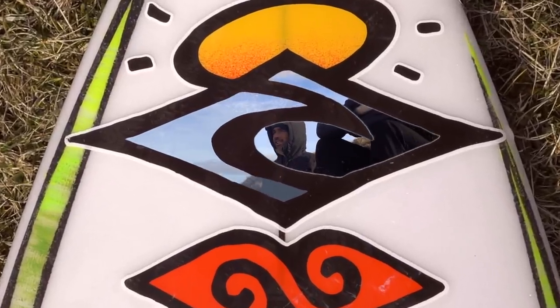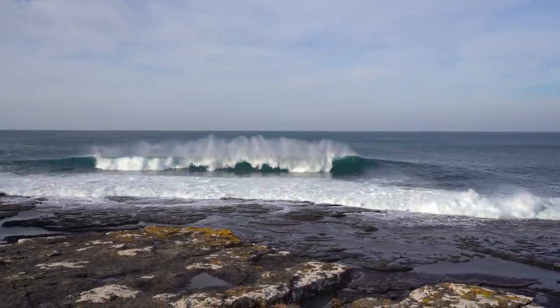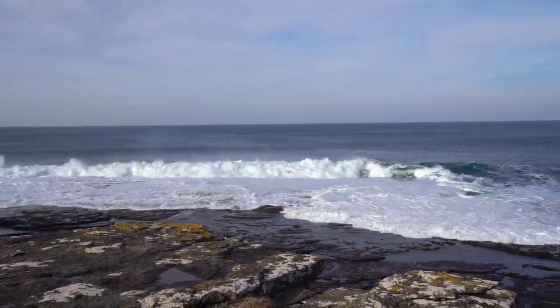Jittery from the rides. Look at this thing. Look at that crowd. Wide pool takeoff. Quick in and out. That one wasn't really good. Looks good to me.